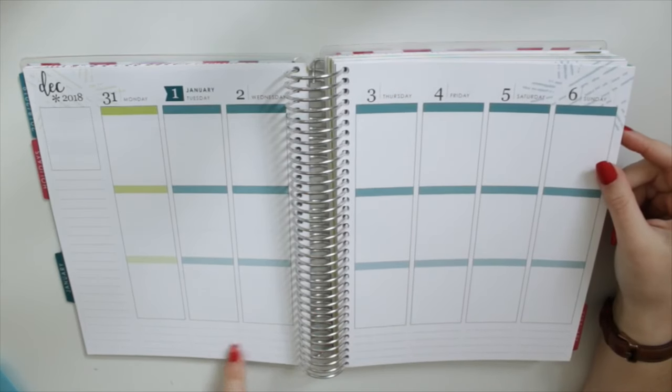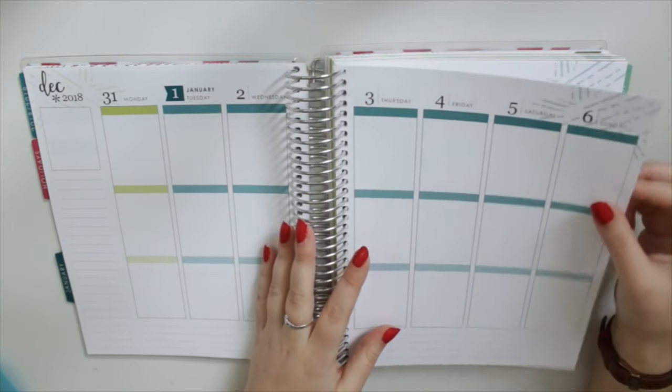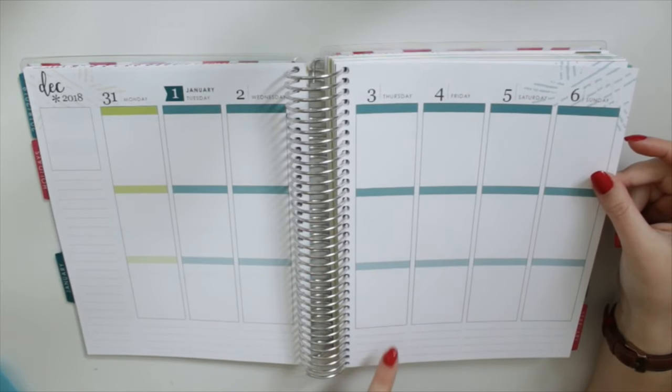For me, what I think I'll use these little spaces for at the bottom is maybe like a word count target for each day once I actually start writing my dissertation. It might be good to be able to have a word count target at the bottom, and if I hit that word count, I can tick it off.